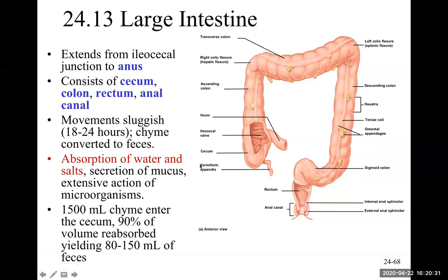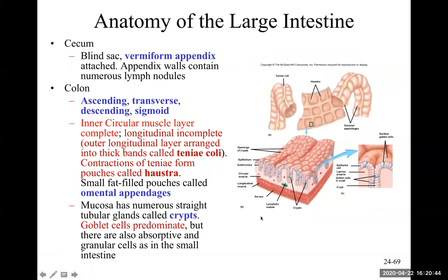Keep in mind, we have to find a balance between keeping that food matter there so we have increased absorption, but if it stays too long, it becomes a problem. You have feces that'll stay too long, and that's not good.